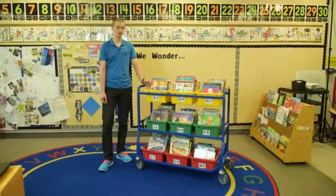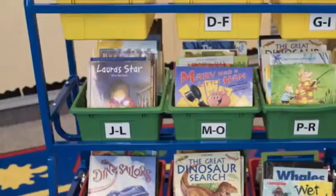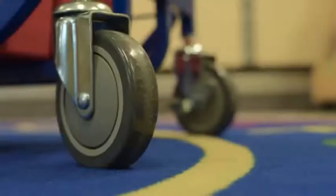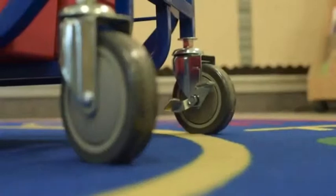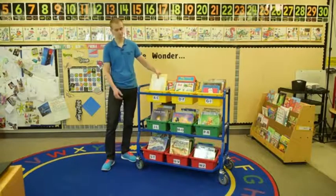Although we call this cart Library on Wheels, there is no limit to what it can organize. I'm going to show you a couple of different models and how they can be used just about anywhere in a school. Its sturdy frame and large 5-inch casters make it really easy to move, even when it's loaded up. The cart was designed to transport books effortlessly and is ideal for literacy programs, reading stations, and room-to-room book sharing.